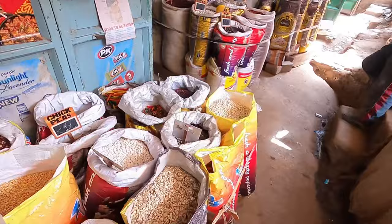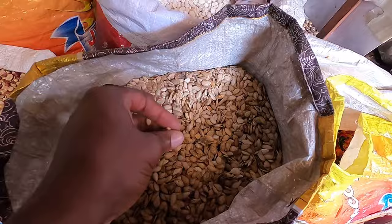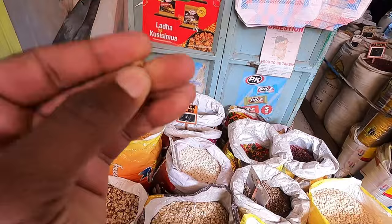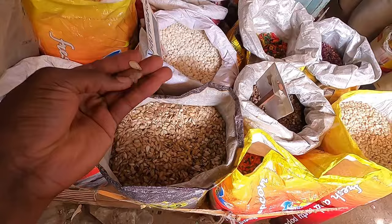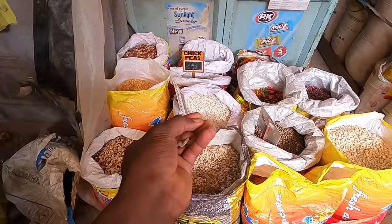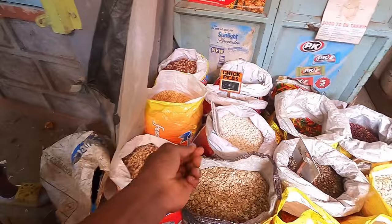Hey, see a goosey. That is a goosey. You prepare goosey soup with this now? Yes, you peel it. This is mbegu ya malenge, pumpkin seeds. That's a goosey. You have to peel it and grind it. How are we going to peel? But to peel is the wahala. These ones are dry now. How are we going to peel them?